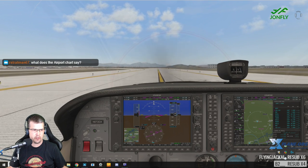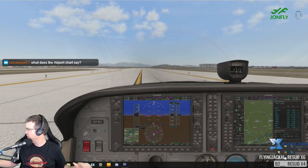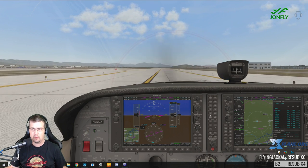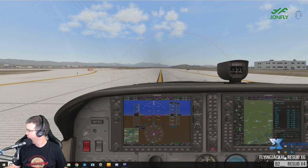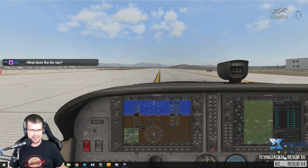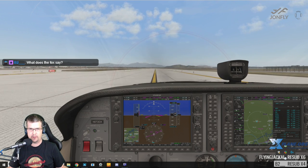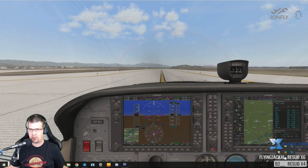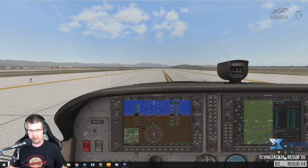What does the airport chart say? I need to look at that. Where would it be? Oop, don't veer off the path. Where would that be indicated? What does the foxtrot say, B2? Come on now. So the airport chart's going to have that notified. I'm sure at Class Charlie they'd have it. That's just a guess, though.